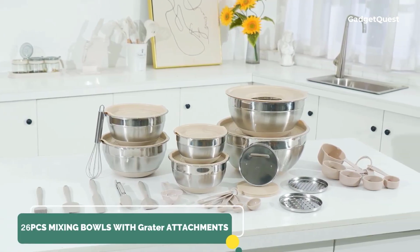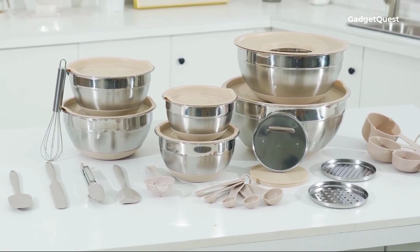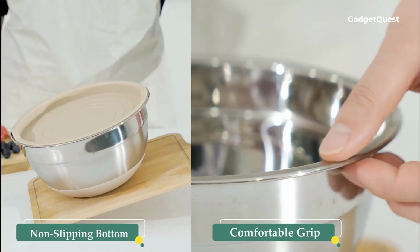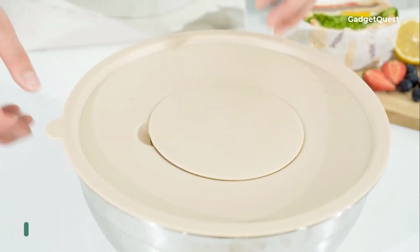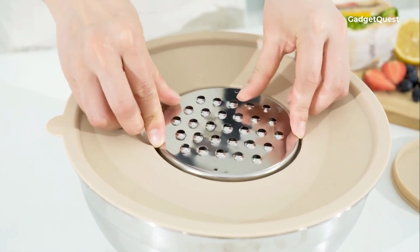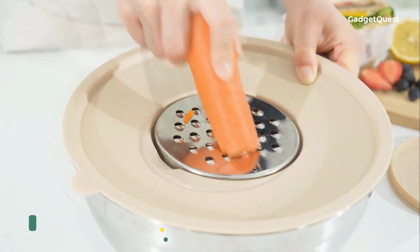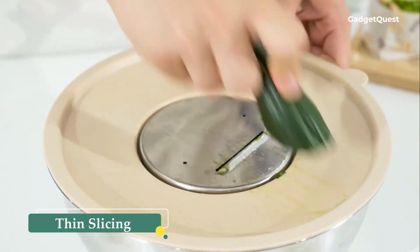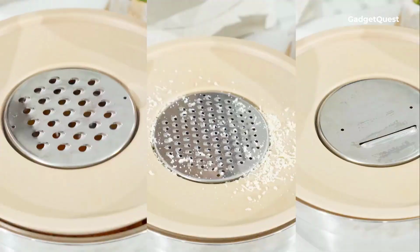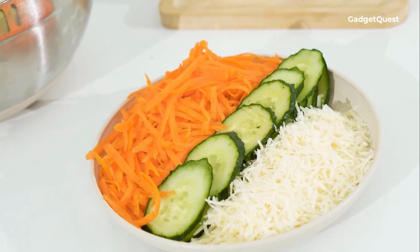This 26-piece mixing bowl set from Umate Chef is a complete kitchen solution, featuring 6 sizes from 7QT to 1QT with QT labels for easy selection. The stainless steel bowls have non-slip silicone bottoms for stability, airtight lids for leak-proof storage, and 3 grater attachments for versatile prepping. Nesting for space-saving storage, they're dishwasher safe, lids recommended hand wash. Durable, dent-resistant, and rust-proof, this set also includes extra kitchen tools for ultimate convenience.